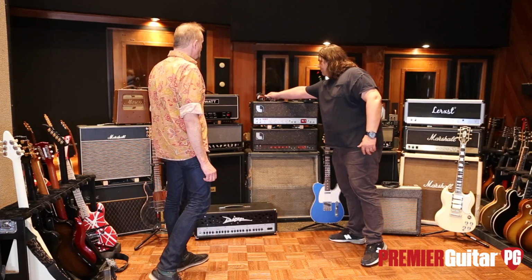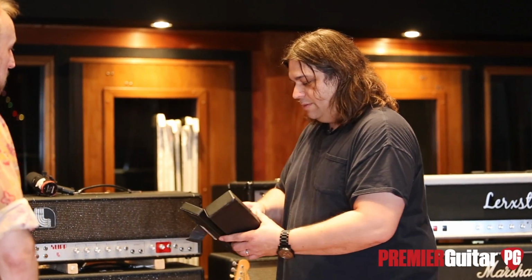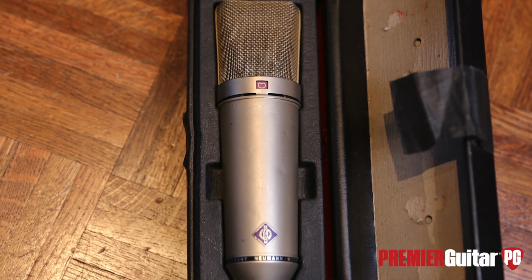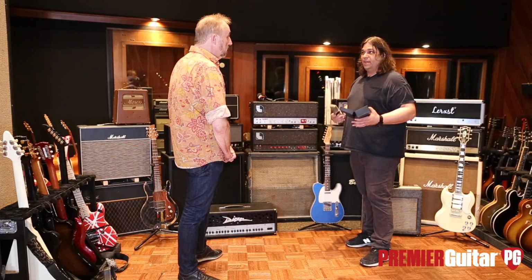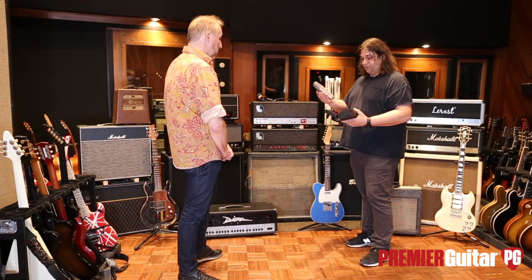Cool. So this is one of my favorites. And this is also one of my favorites. Oop, this is the wrong one, but I use this too. This is a Neumann U87, and this is great for more medium and low level recordings. You can't really hammer this too hard. But like the AC30 on a cleaner setting at a lower volume, this would sound fantastic. Also the Marshall.